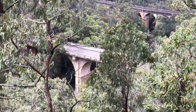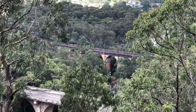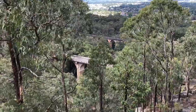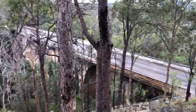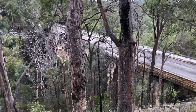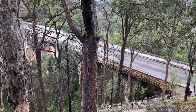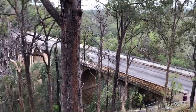Down there looks like the Knapsack Viaduct, and over a bit more is the current rail line in use. So here's the Knapsack Viaduct. It's been used as a road bridge since 1913, I'm pretty sure. Well, at least 1913 is when it was relieved of rail traffic.